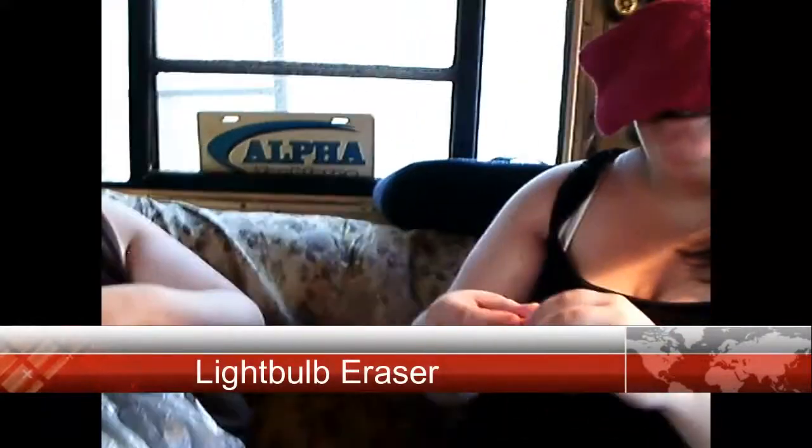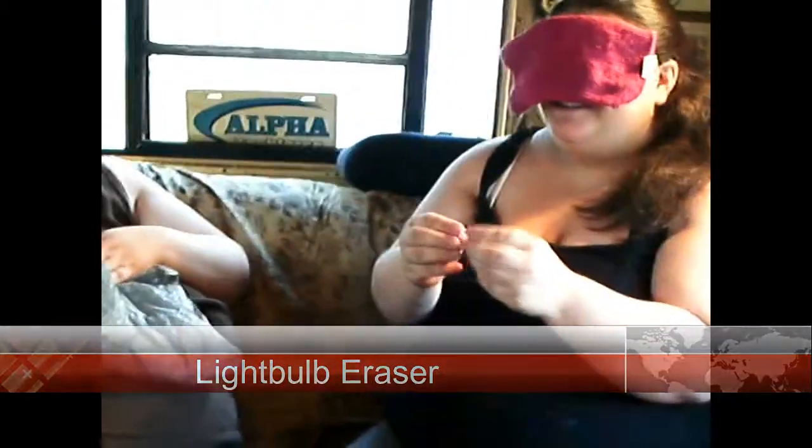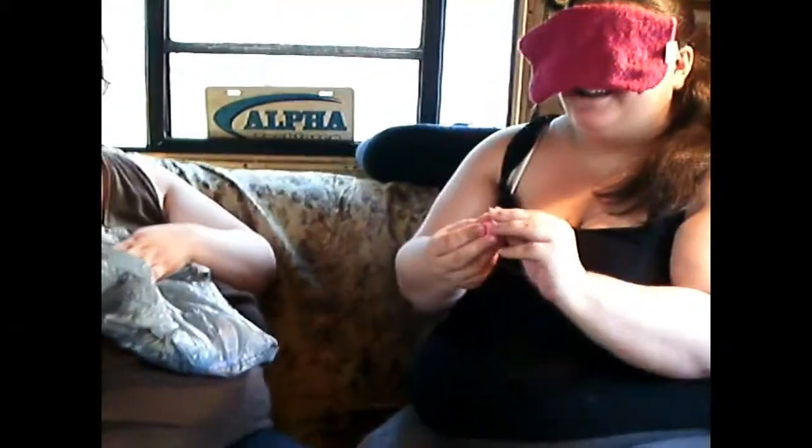This is my light bulb eraser that I got out of a vending machine. Very good. Congrats. Gonna put back in. That's one for Jennifer. Okay. Next item.